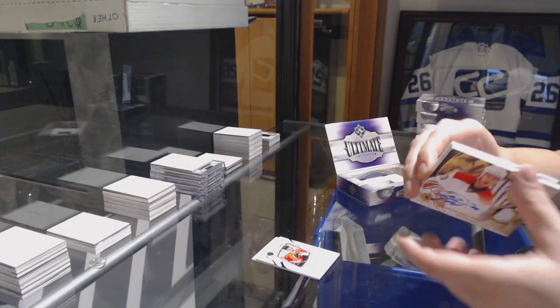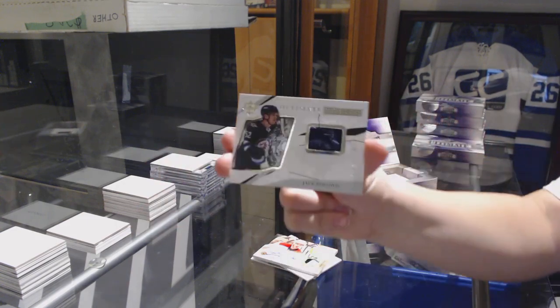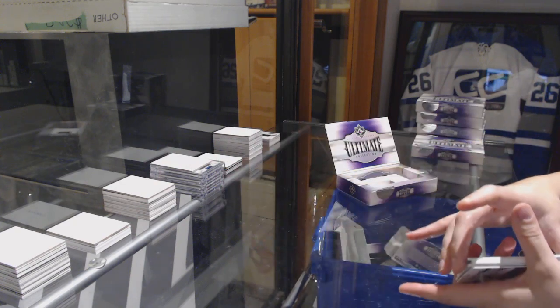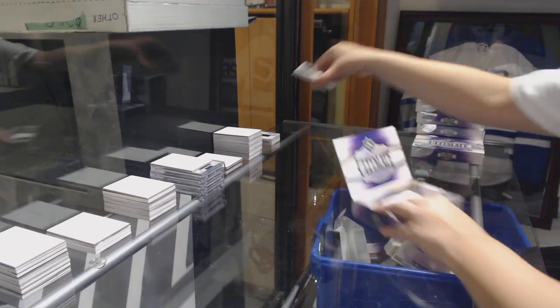Patch auto for the Hurricanes. And rookie jersey of Jack Roslovic for the Winnipeg Jets. Congrats, Panda! That is awesome.